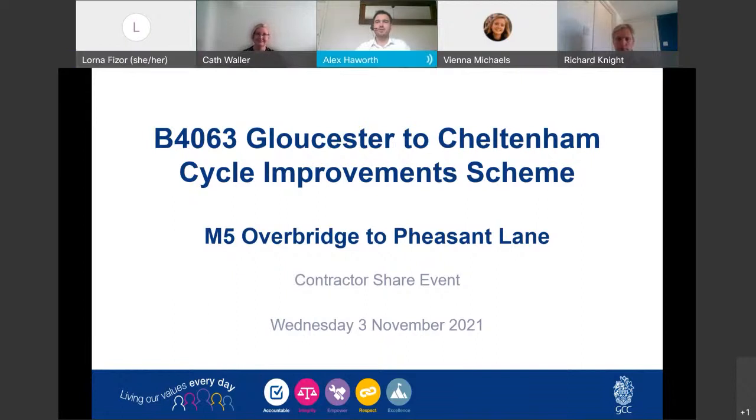My name is Alex Howarth. I'm the project manager at Gloucestershire County Council, and I'll be the chair of the event today. I'm very pleased that we're joined by our contractors, Knights Brown, who have been appointed to build the first section of the path, which will run from M5 Overbridge at Staverton to Pheasant Lane, which will be the focus of our Meet the Contractor event today.